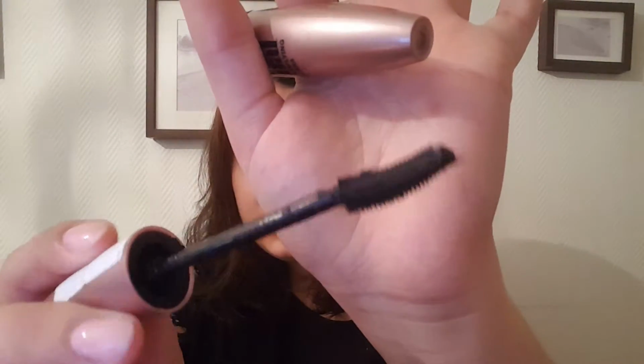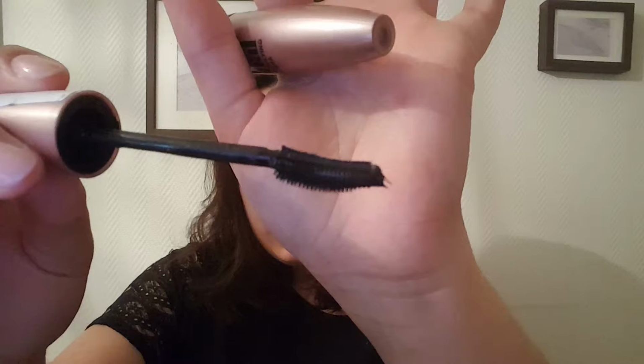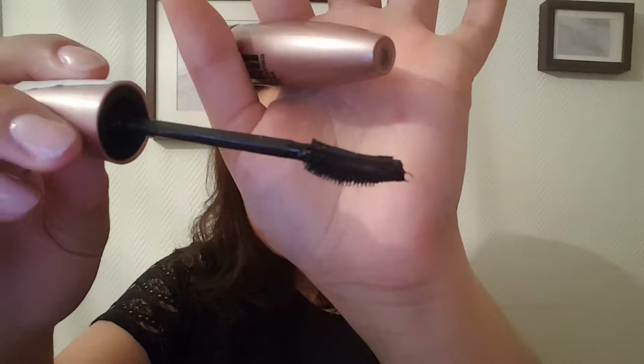At least I love the formula, but the wands, they just suck. And this one is this kind of a bent one where the bristles are shorter on one side and longer on the other, and no matter which side I use, it's horrible. I really don't like these, and I will probably not be repurchasing them, although this is a very good formula for mascara. I just think it's too bad that the wand is so bad, and I can find these ones at a very good price, so don't quote me on that.